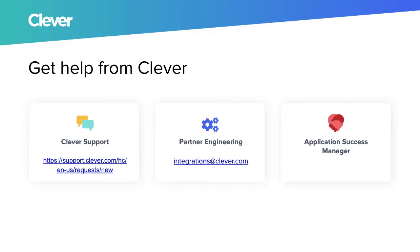Next, partner engineering. These are the folks your developer set has worked with in building your technical integration. So if you're finding that there's an issue technically with how you're syncing data or even log on your side, this group will get involved, either being looped in by Clever support, or you can reach out to them directly at integrations@clever.com. Megan had mentioned certification earlier, where to go to on iOS, integrations@clever.com. They're your team to consult on all things related to your connection between your application and Clever.